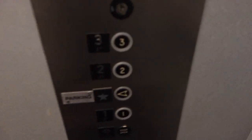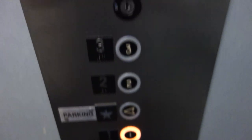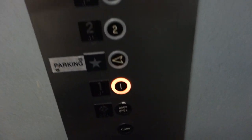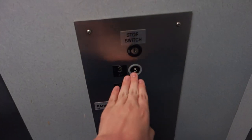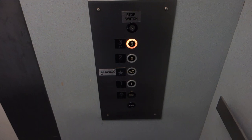All right, let's go to one. Here's a view of your fixtures. They're Dover black halo traditional fixtures. Here on one. I thought one more ride. Here we are. Here we go.